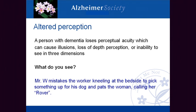You can also misinterpret. This is an example. Mr. W mistakes the worker kneeling at the bedside to pick something up for his dog and pats the woman, calling her Rover. So just a misinterpretation. That is actually a true story. That example was taken from my grandfather and my mother because we took care of my grandfather at home. And yes, he reached down and patted my mother who got down to get something and called her by the dog's name. Penny. Penny was the dog.